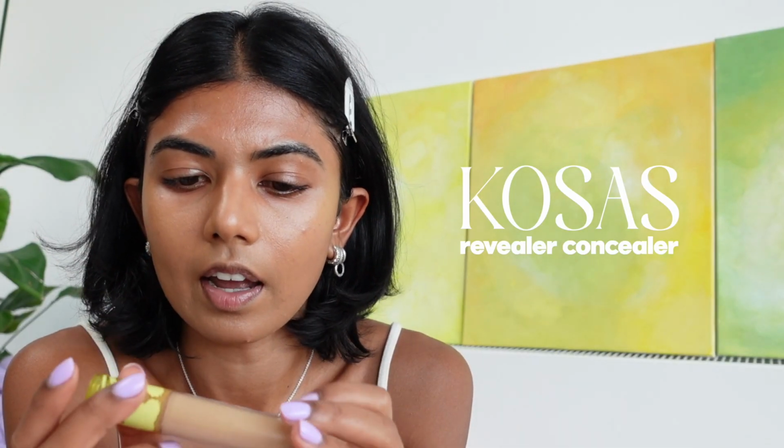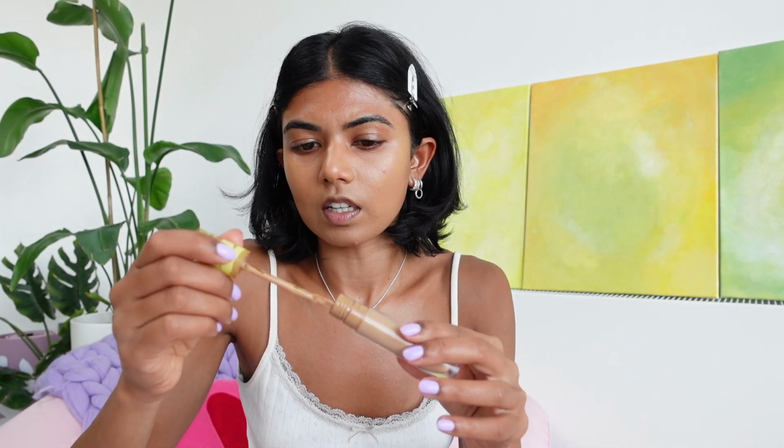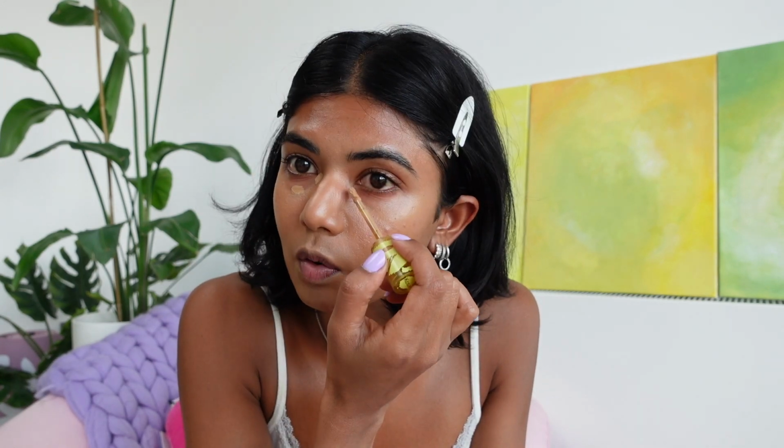Okay, so the next step is concealer, and the key to this step is to use a concealer that basically exactly matches your skin tone. So I'm gonna be using the KOSAS one today, and this one is kind of a little bit light for me right now because I went to Maldives for 2 weeks and I got tanned. But this is still the closest one to my skin tone, and you don't want to be using something that's too brightening because it is kind of a dead giveaway that you're wearing makeup. So I just apply a really little bit to conceal my under eyes, and I also add a little bit up above my brows.